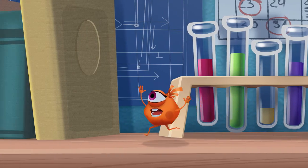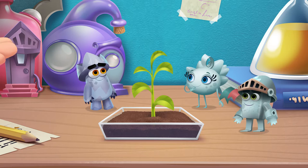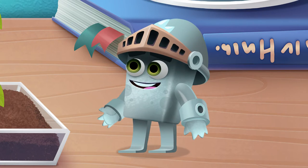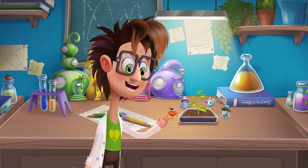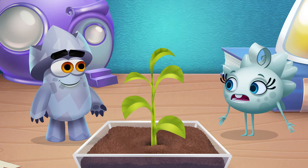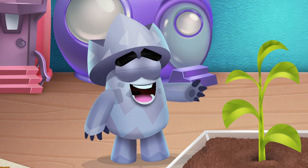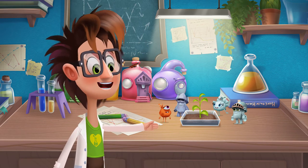Professor! Professor MJ! The plant's grown! We're going to need a bigger watering can. Great job, everyone. Your work paid off. The plant grew. Let's give it a name. A name? For a plant? Well, it is alive. Can we, Professor? Of course you can, kids. The plant really is alive.